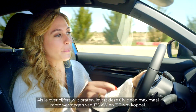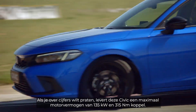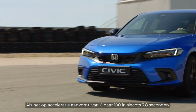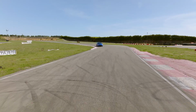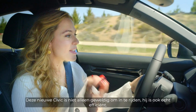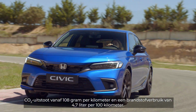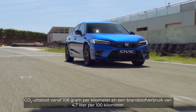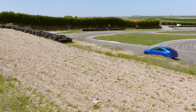If you want to talk numbers, this Civic delivers a maximum motor output of 135 kilowatt and 350 newton meters of torque. When it comes to acceleration, 0 to 100 in just 7.8 seconds. This all-new Civic is not just an amazing driving experience, it's also really efficient. CO2 emissions from 108 grams per kilometer and a fuel economy of 4.7 liters per 100 kilometers.